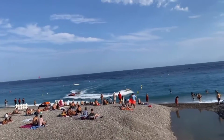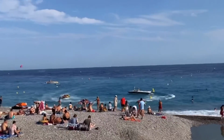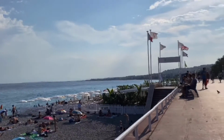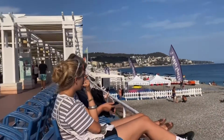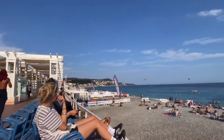I just thought the vibe was really nice in the evening. I think it was around 8 p.m. There were lots of people out enjoying the beautiful weather, and they have seats right here where I got this footage, which I thought was quite cool because I haven't really seen that at many coastlines before, but it's really useful.